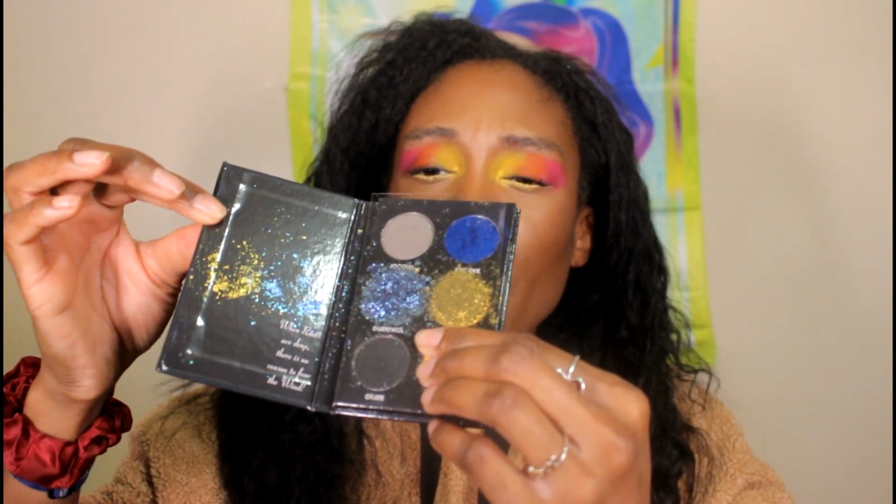So next I have this Unique Beauty Roots Pressed palette. This showed up to me shattered, and I never used it just because I was irritated by it being shattered. See, both these shimmer shades are completely crumbled, so I have never even used this.